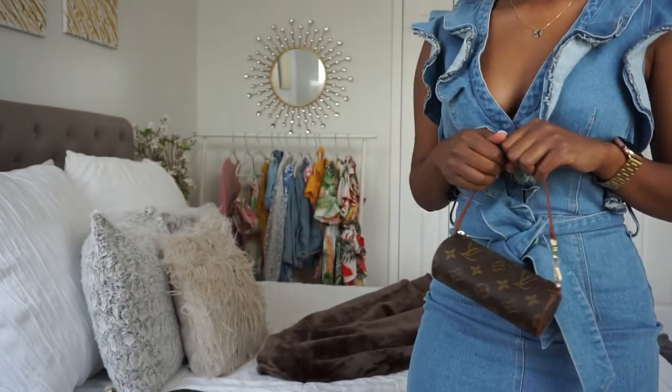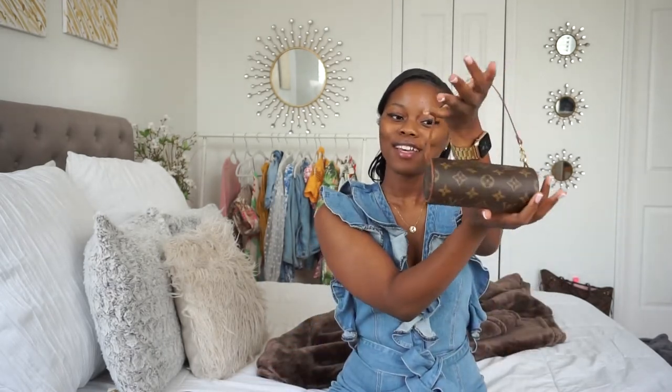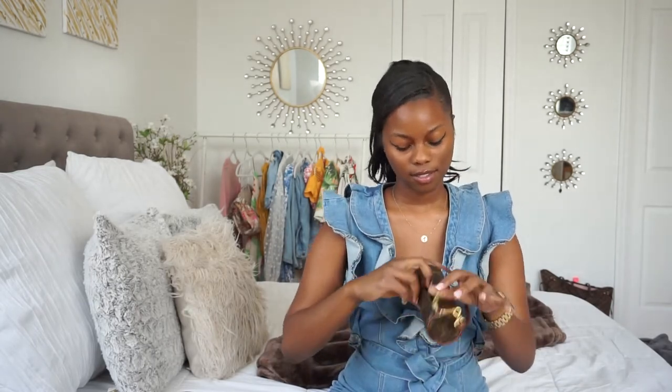I did get this bag on Rebag. I bought it last year, I want to say. Yeah, I bought this bag last year in September. If you're interested in this bag, I will try to find some other ones and link it below. Let me show you how the inside looks.